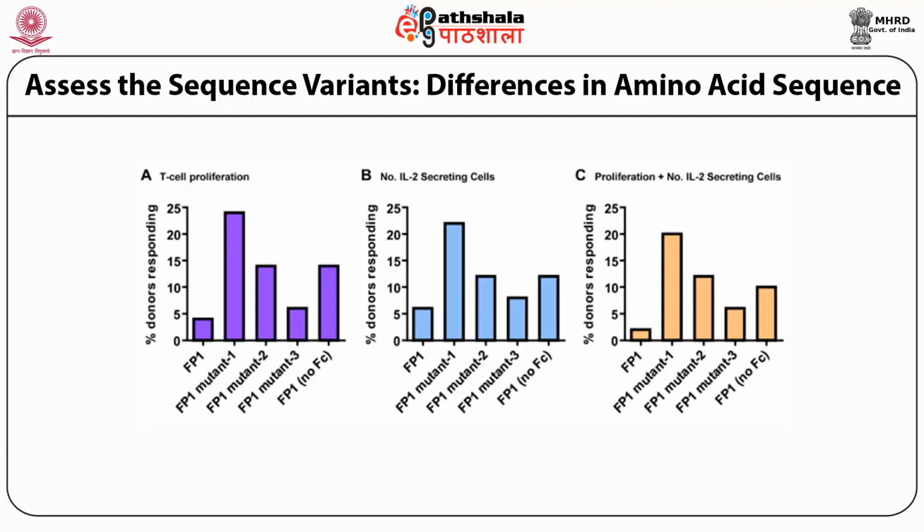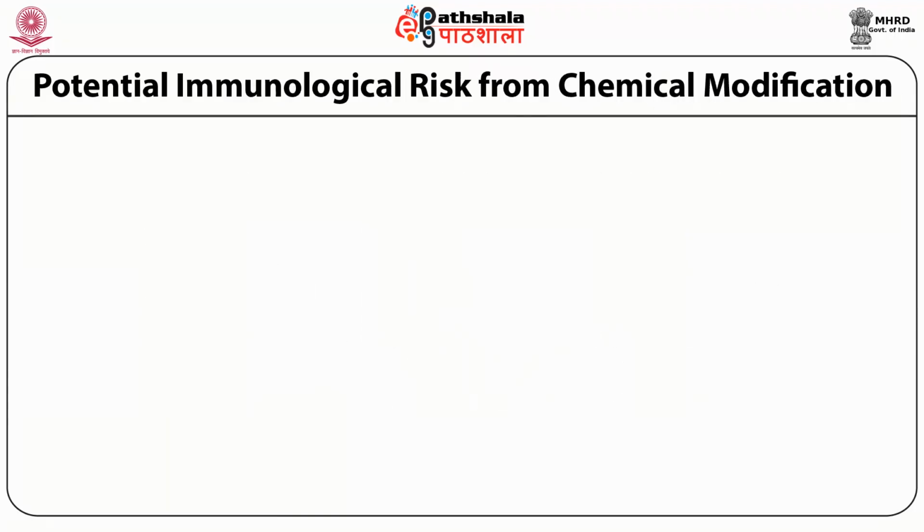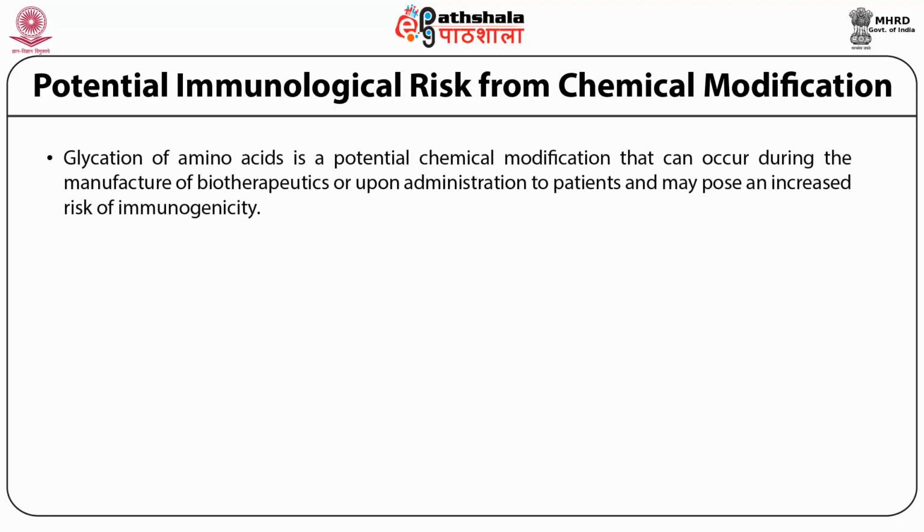If you look at the picture, only FP1 mutant 1 was the best fit for T cell proliferation and IL-2 secreting cells. It means it is the main sequence molecule of FP1 which can be used as the biotherapy candidate. There are also potential immunological risks after sequence variance or chemical modification. In early drug development of a biotherapeutic molecule, glycation of the molecule is important. Glycation of amino acids is a potential chemical modification that can occur during manufacture of the biotherapy or upon administration to patients, and may pose an increased risk of immunogenicity.